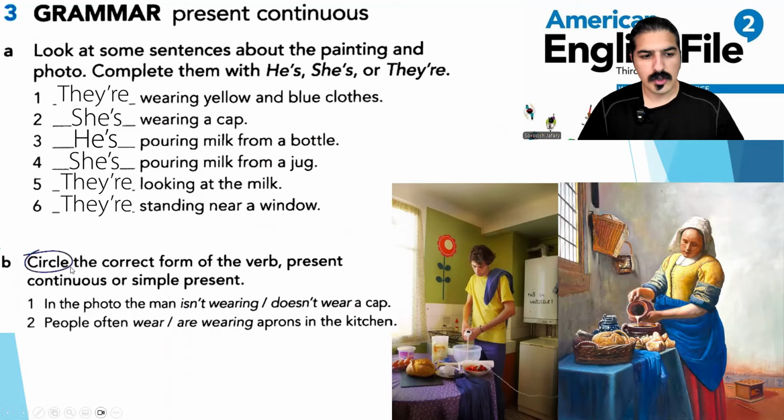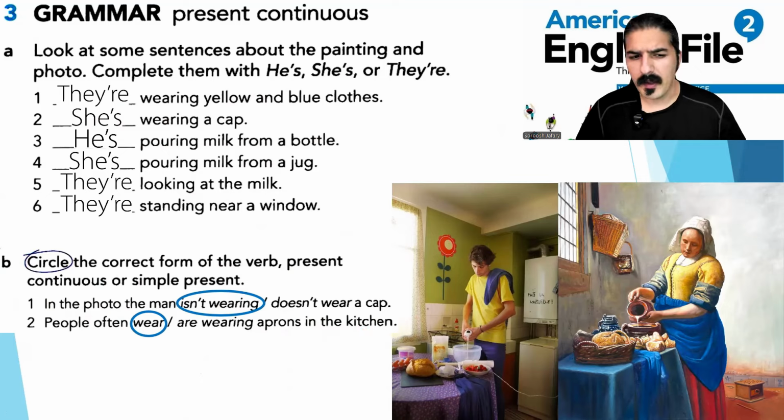Okay, so circle the correct form of the verb, present continuous or simple present. Number 1, in the photo, the man, okay, let's see, isn't wearing a cap or doesn't wear a cap. Isn't wearing. And number 2, people often wear aprons in the kitchen. Okay, so what's the difference, everybody? Tell me. We're describing a picture. Okay, so we're describing something that we see right now.